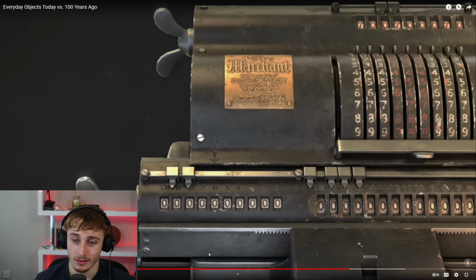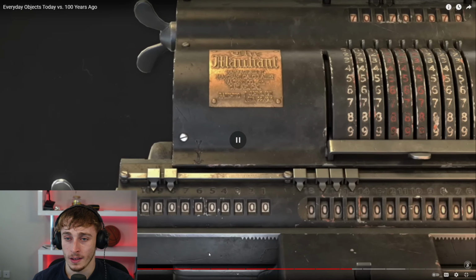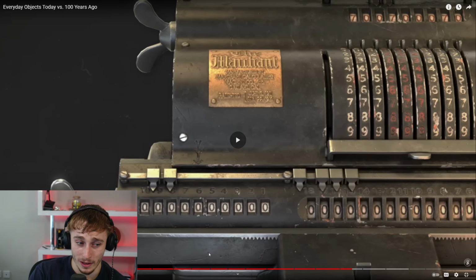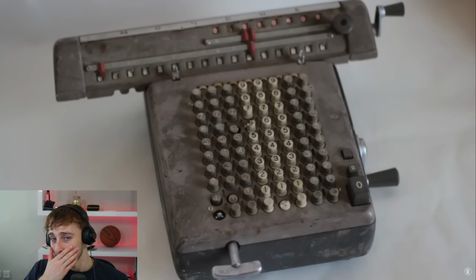And if you had a complex calculation, it still required much more manual effort. See, these are things that we for sure take for granted, right? Having things like calculators and all that, you don't even think twice about it, but this is how they used to have to do it. These machines looked a lot like cash registers, and they were sometimes called adding machines.